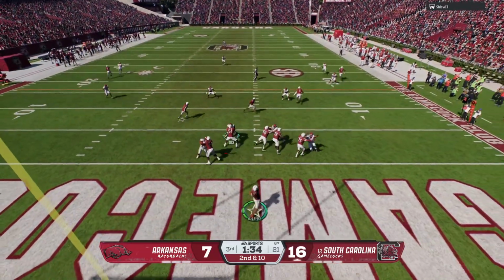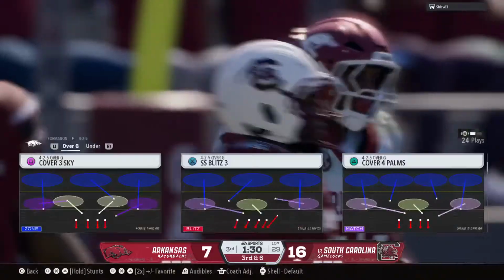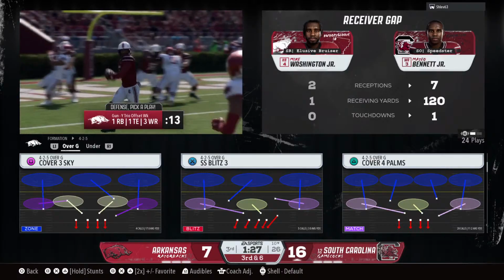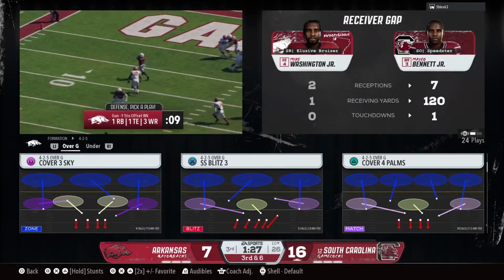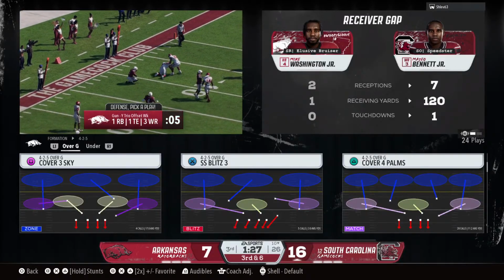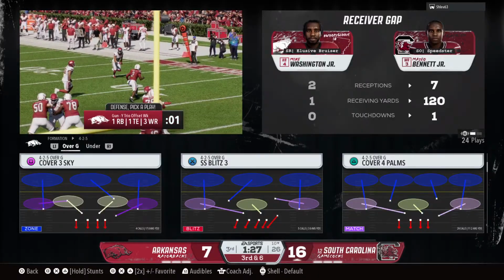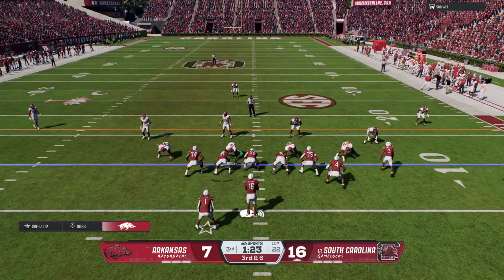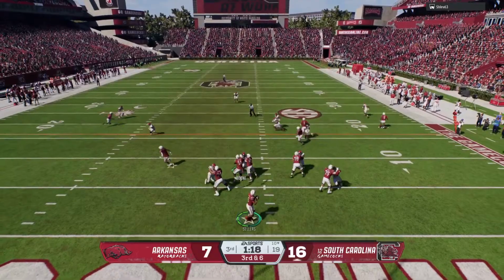Looking to fire. Pulls it in. It's Bennett. And good coverage by the defense. Just a short gain. That's a good job by the drag route there, understanding it's zone coverage. So instead of continuing to run across the field, he settles down into an open spot, making it easy for his quarterback. And that last completion left them short of the sticks. It's 3rd down. From the gun, wants to pass.